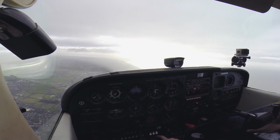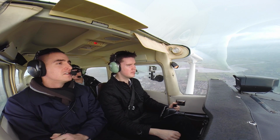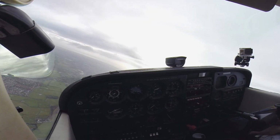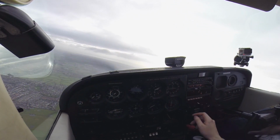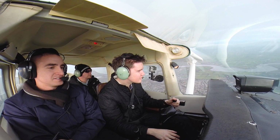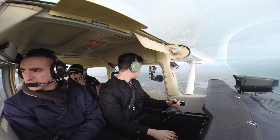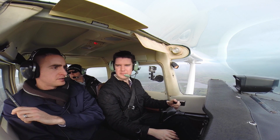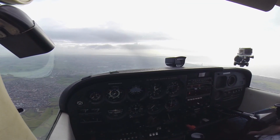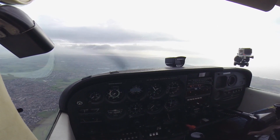How many knots are we doing now, Ben? 120. Turn a bit left. I was anticipating a bit more drift. Look at that, 134. There is about 30 knots of ground wind. Is that normal? It's a bit annoying, but it's normal. Yeah, we are on an island.